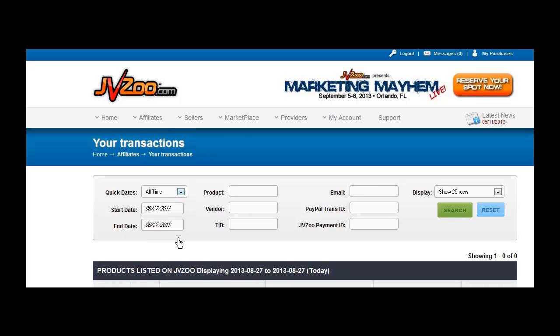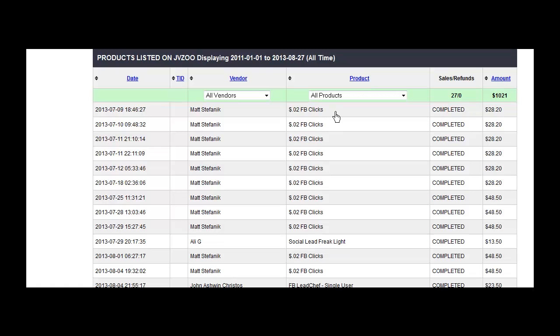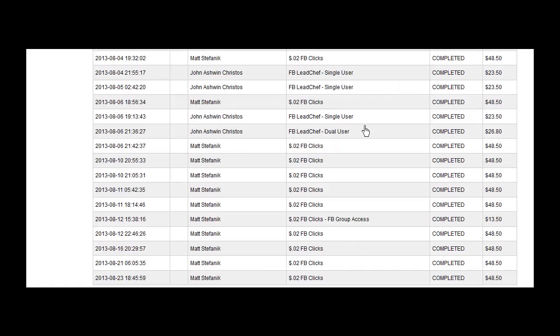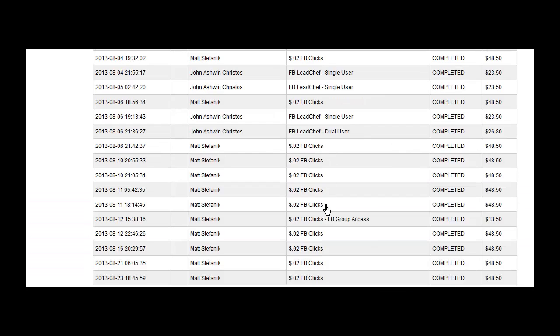I'll do all time, and I'll do 50 rows. So I've actually got about 27 transactions. There you are, 27, and that's a total of $1,021. And there's the 2 cent Facebook clicks, social lead free, Lead Chef again. Group access to Facebook for 2 cents, 2 cents, 2 cents. So those are all completed, those are all paid to me immediately.